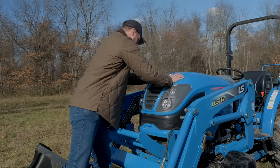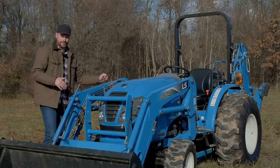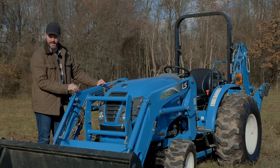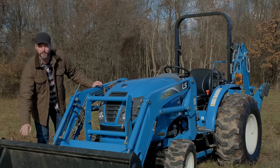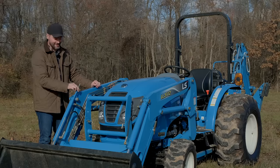A couple other notes on the loader. You are gonna see this is a bucket level indicator, which is nice. Some of the John Deere models, for example, don't have this feature or option at all. I know some of the Kubota models have a sticker that goes on the top of the bucket that says like level indicator. So it's nice to see this feature.